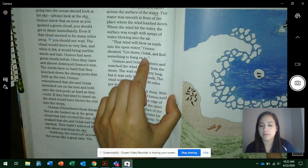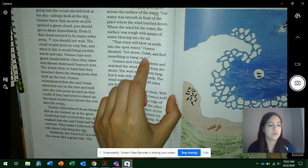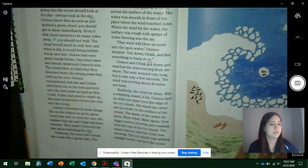If the wind is coming from the shore, which way will it push the ice chunk? Yeah, it'll push it away from the shore or north, right? Away from the shore. So now let's continue reading.